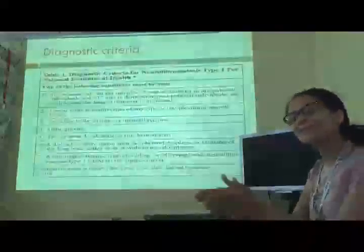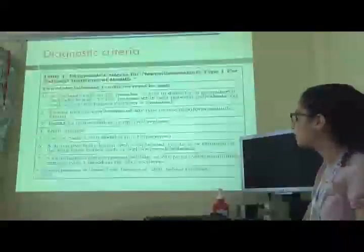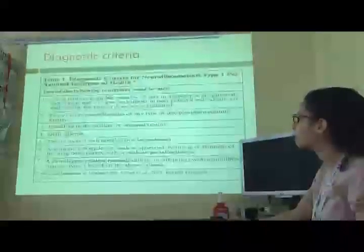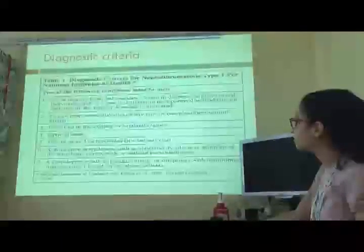So hopefully, in the order that we covered things, it's now a little bit easier to remember the diagnostic features. You need two of these. If you have a parent with NF1, then you only need one. And 95% of children who have six macules will go on to develop NF1.